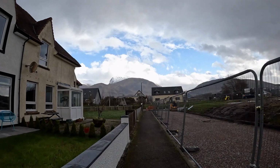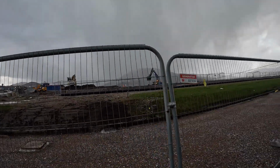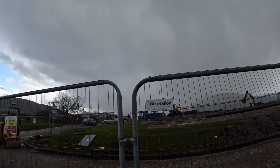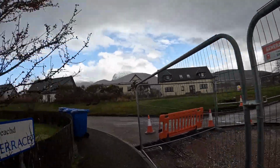The final approach to the guest house. Ben Nevis in front of us there, and we are literally chasing the weather blowing in. That's coming our way. It's just hitting us now. This is disastrous, given that we are well less than a mile away from our accommodation and it might be waterproof on again.